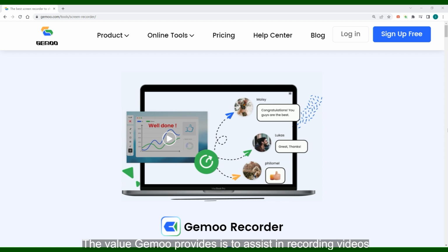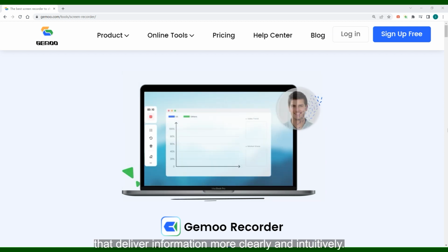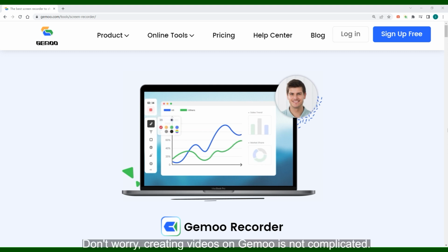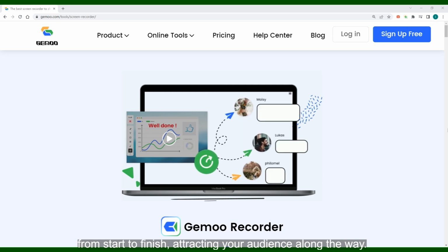The value Gemoo provides is to assist in recording videos that deliver information more clearly and intuitively. Don't worry, creating videos on Gemoo is not complicated. It's just a step-by-step process of documenting your entire expression from start to finish, attracting your audience along the way.